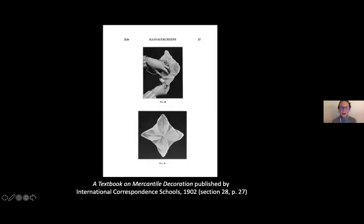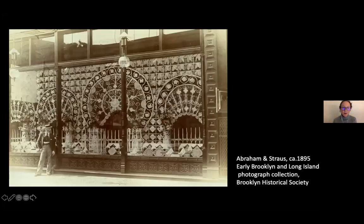Another major category of goods that the department store sold in bulk were white goods. And herein lies the window dresser's probably most skill-intensive work and maybe most popular with viewers as well. So textiles were pliable. They could be folded and molded and made sculptural into any number of infinite varieties. And here we see a quatrefoil that individually would combine to make up a sculptural window, such as this one, done by a window dresser for Abraham and Strauss.